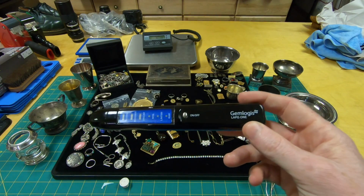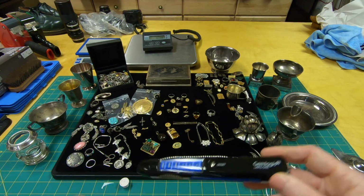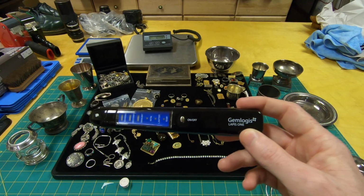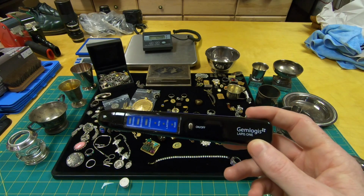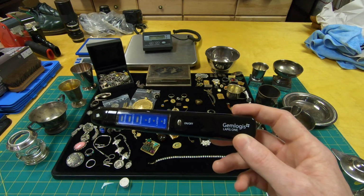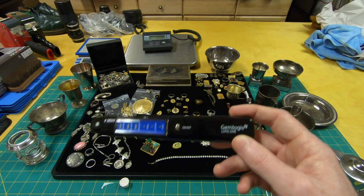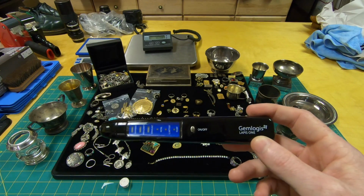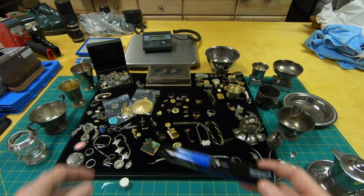So if you're serious about jewelry and precious stones, invest in a halfway decent diamond tester. There are a lot of better diamond testers on the market, but this one seems to be pretty darn good. I haven't had it give any false readings on stones, and I've had it for quite some time now, and it works really good.